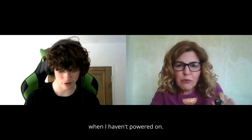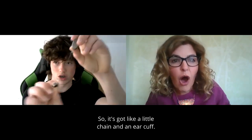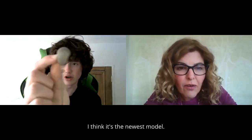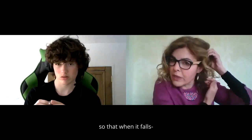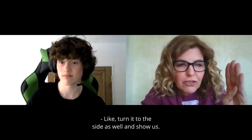When I had that powered on, does yours look similar to that? Well, we have a modded thing on it, so it's got a little chain and an ear cuff, so when it falls off, it'll just dangle like this. But mine looks like this. I think it's the newest model. And you put the ear cuff on your ear so that when it falls, it'll just sit on my ear. Show it to us again, and turn it to the side as well. Oh right, sure. Oh, brilliant.